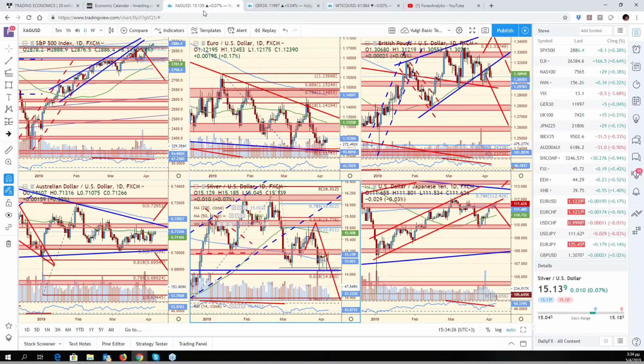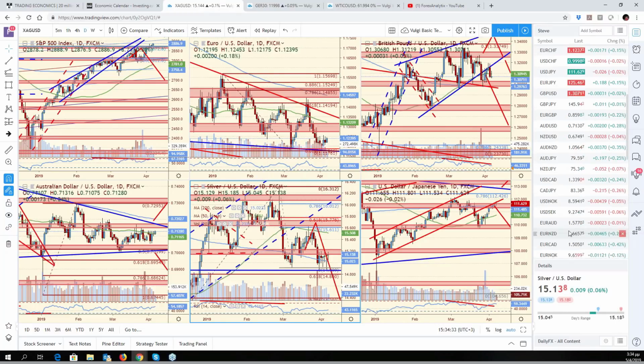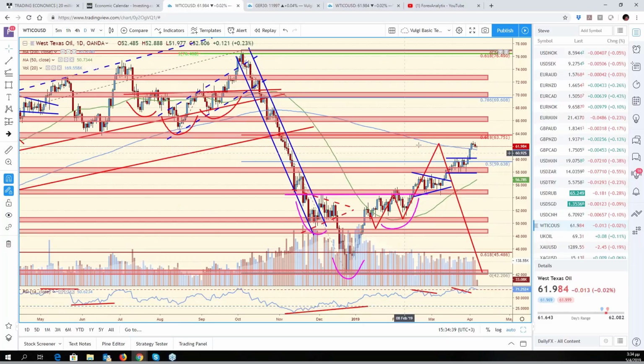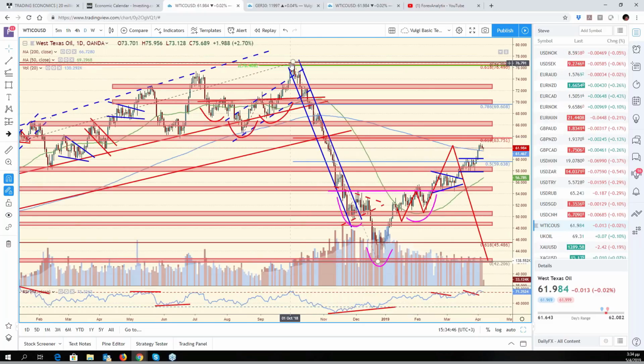Now, if we have a look at it on the daily and the weekly, because it's quite important sometimes looking at charts on the higher time frames, as you see, 63.75 is the 61.8% fib of this whole move lower. So between 63.50 that I said and 64, 63.75 is also a key area of resistance.